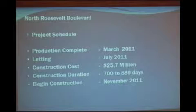We normally, after the letting date, have 45 to 90 days for the contractor to mobilize and construction to begin. So as of right now, our schedule to begin construction is late September, October of next year, 2011. The construction cost overall is $25.7 million. That is about $19 million for the department. We have got improvements requested by the city, force main, roughly about $1.6 million. And Florida Keys Aqueduct, they're going to update their system. The cost of that project is about $3.2 million.